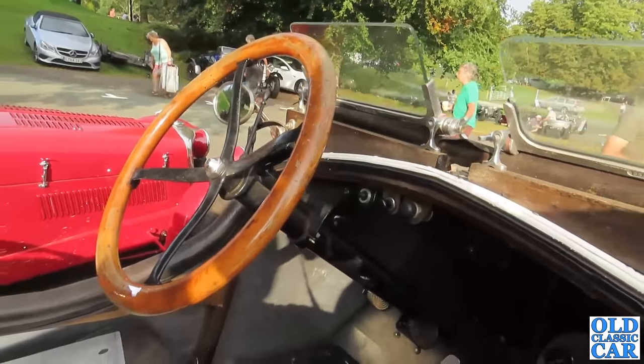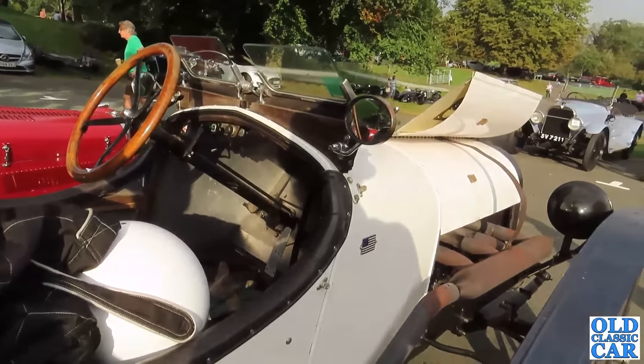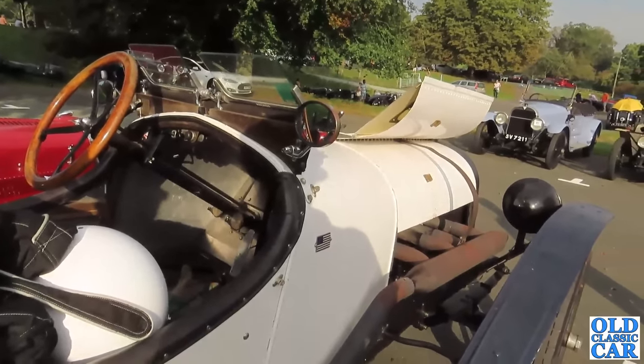Yeah, it's the same gear pattern as the one we have. But like I say, the pedals on ours were the other way around, with the centre throttle. It was a little bit later than this, but not much. But it was on magneto ignition. Right. This was on Dynastart.